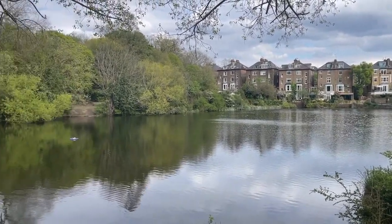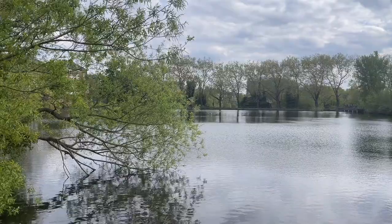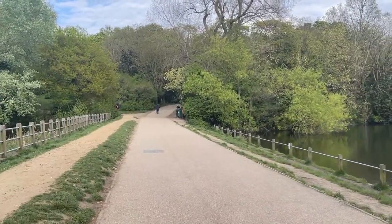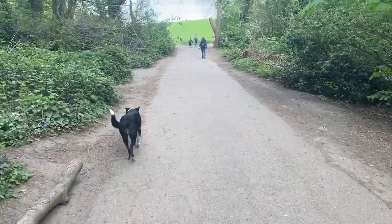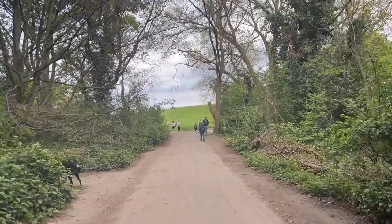This view is amazing. I think Parliament Hill is just right up ahead. So, wish me luck. I see it. I think that's Parliament Hill up front.